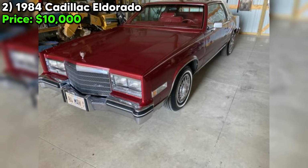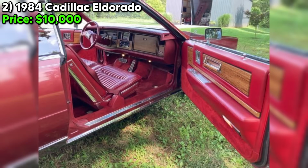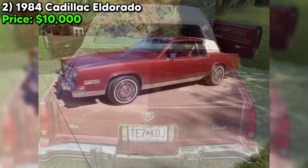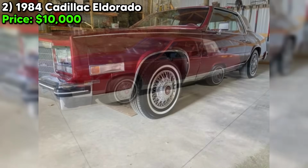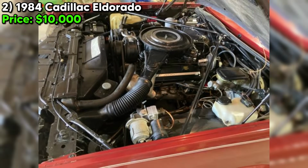In conclusion, this Eldorado represents a unique opportunity to own a piece of American automotive history in excellent condition. With its powerful 8-cylinder engine, smooth automatic transmission, and luxurious red exterior, this classic coupe is sure to turn heads and provide its new owner with an unforgettable driving experience. If you're in the market for a well-preserved and cherished classic car, this Eldorado is definitely worth considering.